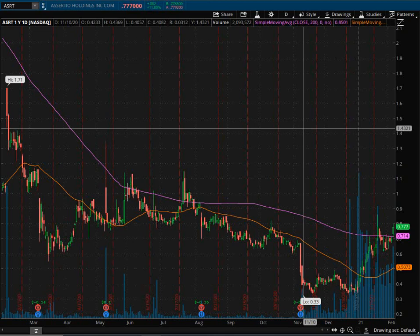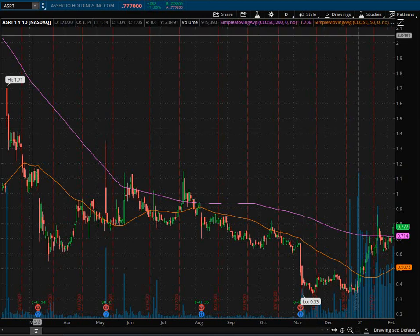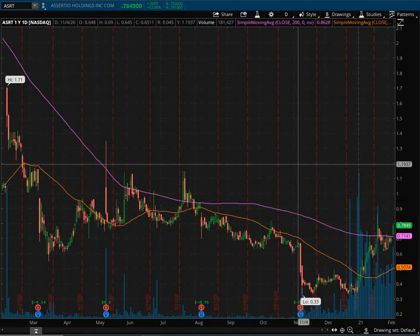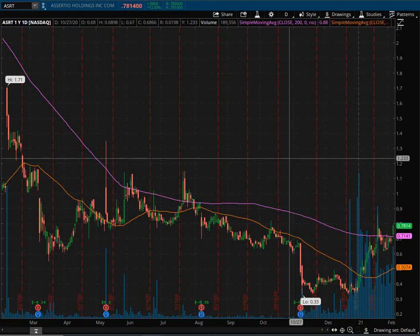And right now I'm looking at ticker symbol ASRT, and this is the daily chart pulled up of the last year of price data. So now this is actually a very interesting chart to me. It's actually one of my favorite setups when I'm looking at penny stocks, basically.